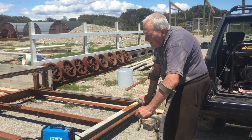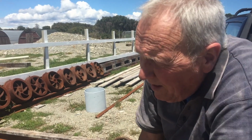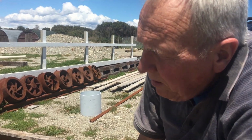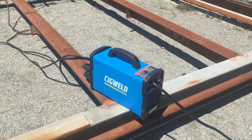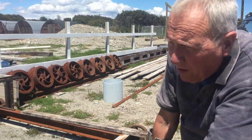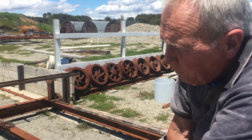Got Jerry Marshall here this morning at the Westland Industrial Heritage Park. Jerry, you're knocking a few things together here with that welder. Yep, I just bought myself a nice little caddy welder, and I've got a generator in the back of the car so I can do portable welding out here in the sunshine. Lovely. And what I'm building here is a traverser.